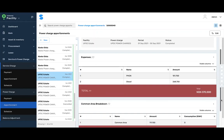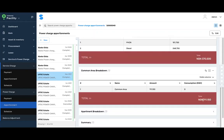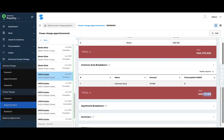So the common area breakdown shows that for common areas, this is what was charged, 111,000 for common areas. Common areas are places where everybody uses. Common areas could be a car park, or maybe a sitting ground for everybody that uses that particular place in that facility. So how do you share the charge among that common area? Usually it's 30% of the power charge. So 30% of this, of 370K, will give you this 111,000 naira. It depends on what the facility or the facility manager must have apportioned for common areas. Could be 40%, could be 50, could be even less than 30, depends.